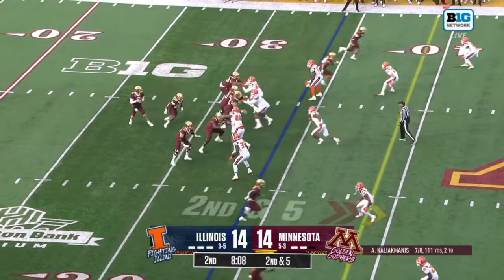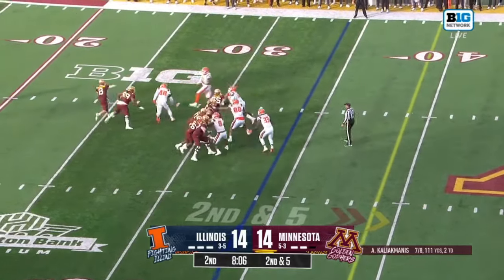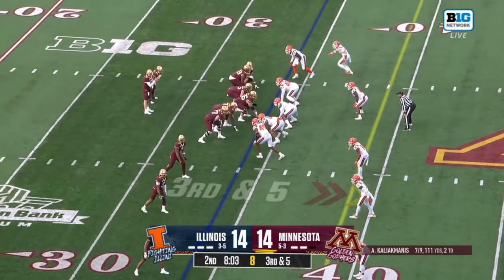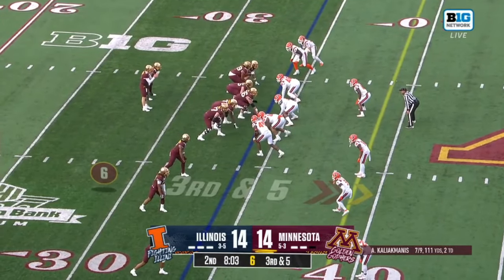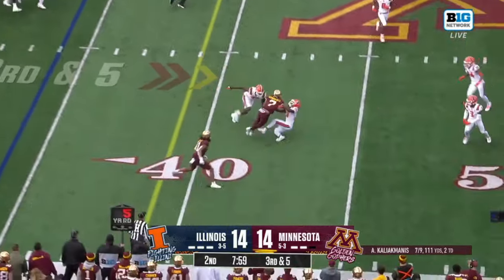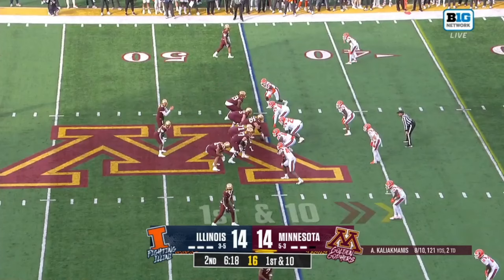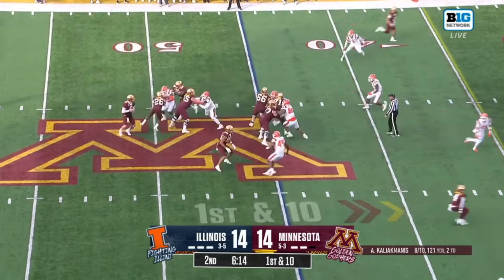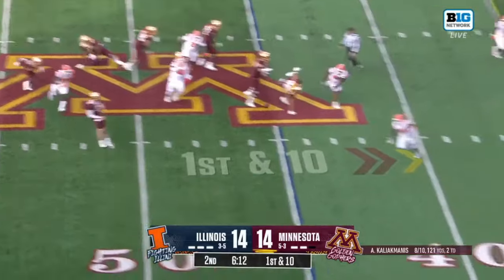Defensive stop. And trying to take a lead again. Kaliakmanis, and that's broken up. Third down. And pressure off the edge from Atkins, but throwing away from it. Kaliakmanis, about playing in this game last year against his home state team. All he said was, I played bad. I want to make it right.